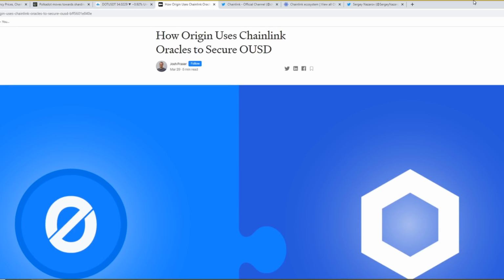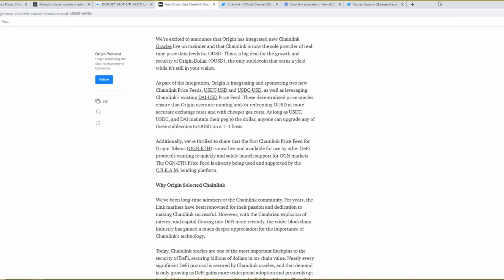We're now going to take a look at the latest integrations to do with Chainlink, as well as a clip from Sergey Nazarov, and this article says how Origin uses Chainlink oracles to secure OUSD. We're excited to announce that Origin has integrated new Chainlink oracles live on mainnet, and that Chainlink is now the sole provider of real-time data feeds for OUSD. This is a big deal for the growth and security of Origin Dollar, the only stablecoin that earns a yield while it's still in your wallet.